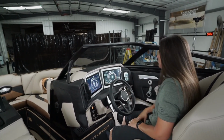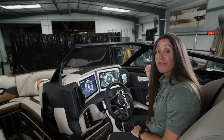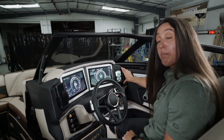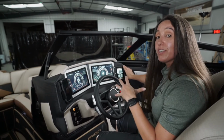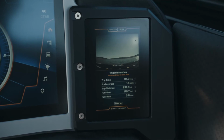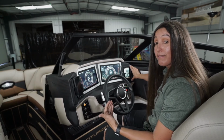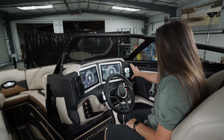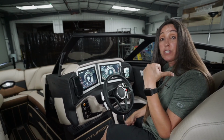But new for this year, we have the ROV, the Centurion ROV, or range of view. So this screen that is 3 by 5, and it's on my right hand side, allows me to have a range of views of the position of my boat in the water. Also, I have a view of my fuel usage, my trip timing. You name it, I can see how much distance I've traveled, how much fuel I've used, and what rate at which I'm using fuel, all from this view. But I've got a great rear view, and there's a camera mounted on the back of the boat.